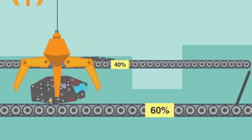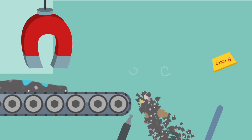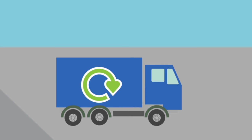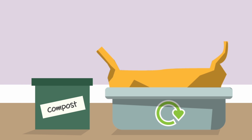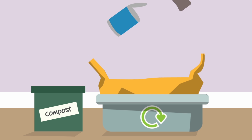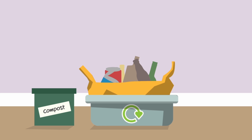All waste is placed on a conveyor and sorted to remove plastics and metals using sensors and magnets. The separated plastic and metals are sent away to be processed and turned into something new. Not all recyclable items can be picked out at the waste treatment centre. Recycling at home is better for the environment and produces better recycling.